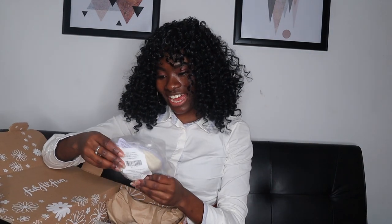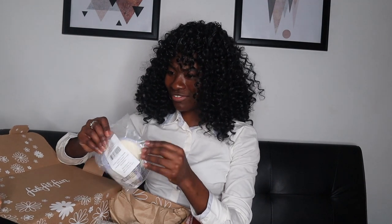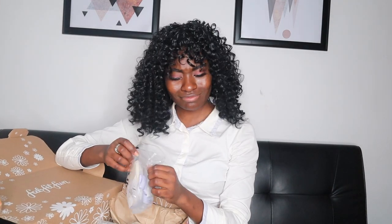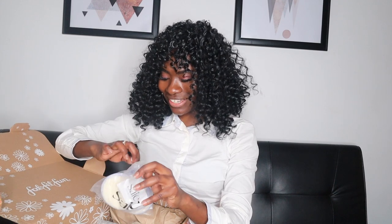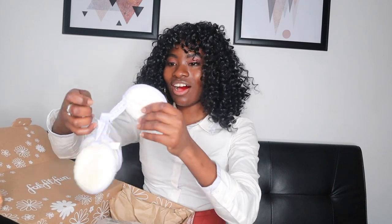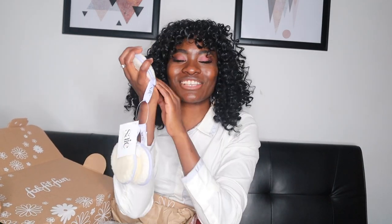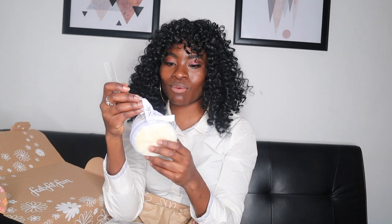Ooh, another thing that I'm excited about. Ooh, say hello. This is 3 reusable cotton rounds. Reusable cotton rounds? I've never heard of that before. Y'all, what? That is such a good idea. Oh my gosh, it's so good. You can wash it in the washing machine.